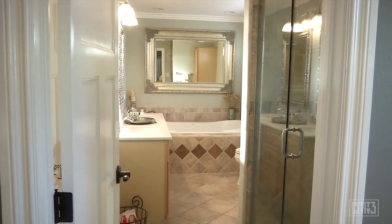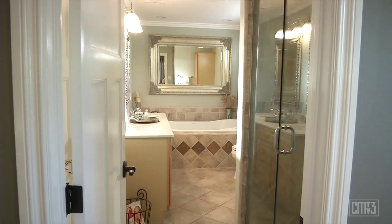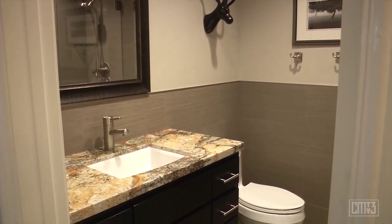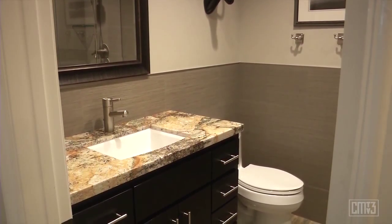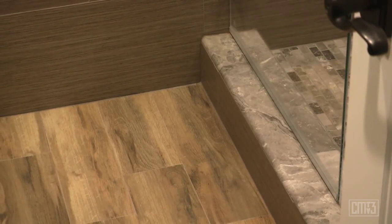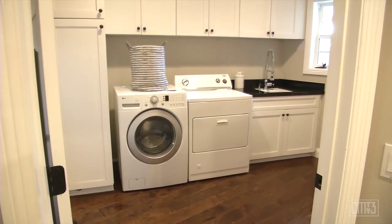They did take the stone work throughout the bathrooms. You'll see like the hall bathroom has a very unique granite countertop with blacks and oranges and golds in it, and then they have the slate floor that looks like wood and very unique.